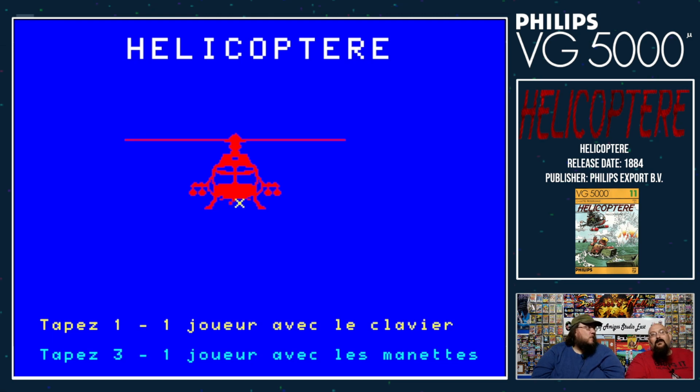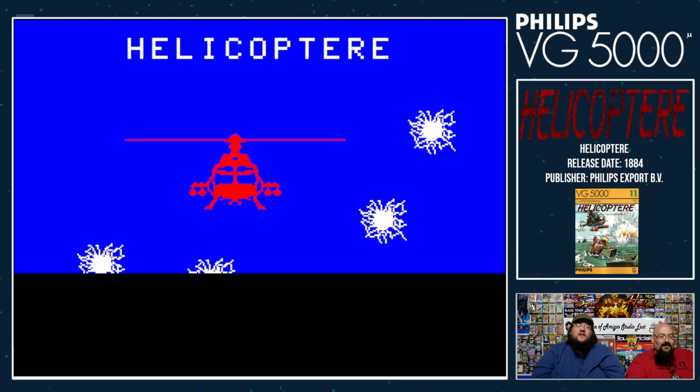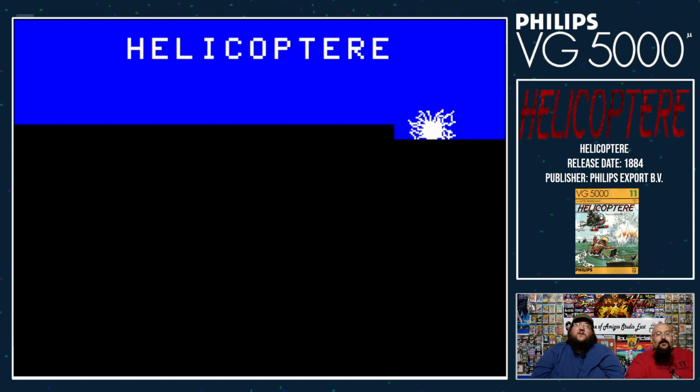And here's a little tidbit for you. To fire on this game, you have to hit the minus sign. And you can use the arrow keys and the minus sign. Not the minus sign on the numpad. The actual minus sign. Up by the backspace. Right. Once you've chosen, and as far as I can tell, these were your options.